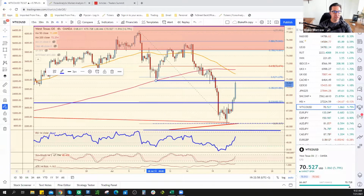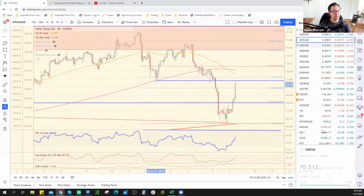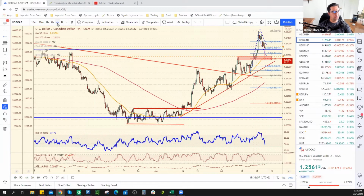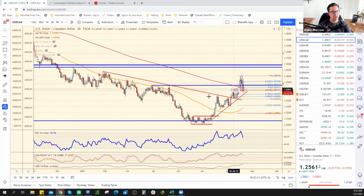But if you guys are trading the dollar Canadian, it's probably due for at least an oversold bounce. Now, the question is, what do you do with it now? I still think the dollar Canadian is pretty bullish because we're above this trend line and we're above the broken trend line. The problem is we're back below the 200-day moving average, and that's what I'm most concerned with right now. If we close back above 126, I think that could argue that it may have bottomed.